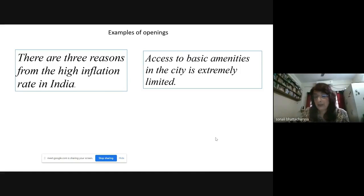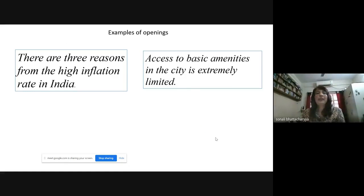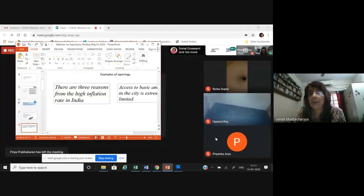I just mentioned earlier, see, in the openings, there could be structural openings and there could be interpretive openings. So I have two examples. Can you tell me now which looks like a structural opening and which one looks like an interpretive opening? Come on, let's use the chat box. Let me see some responses in the chat box.